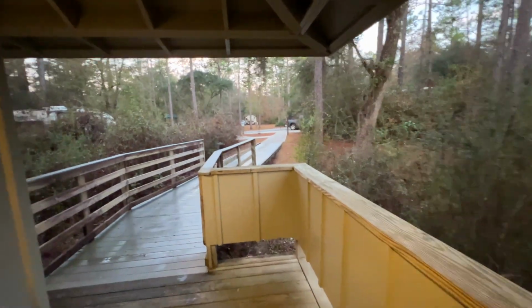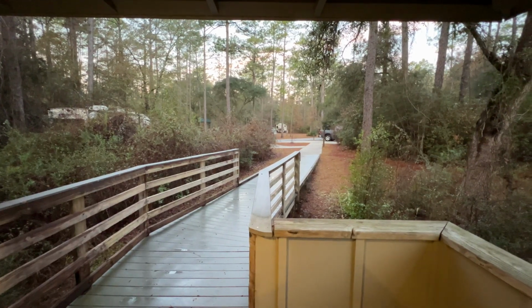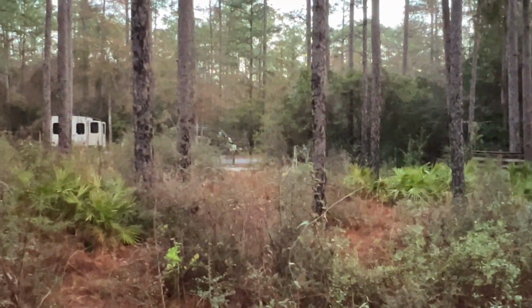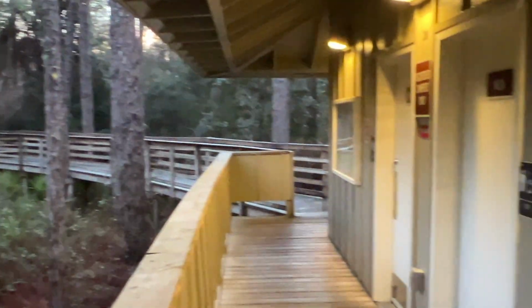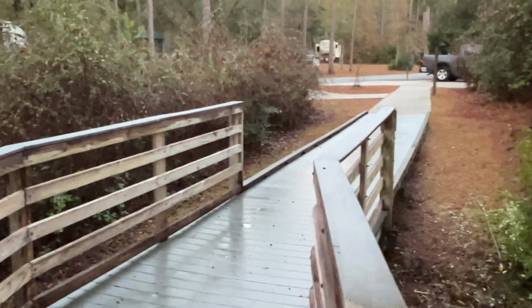So the bathroom is shared by both loops of the park. If you can see, this is the first loop and that's the short distance to the bathroom. Now, if you point over to the other loop, their loop starts way over there and you have a much longer boardwalk. So I suggest getting the first loop if you don't like a long walk to the bathroom if you're in a tiny camper.